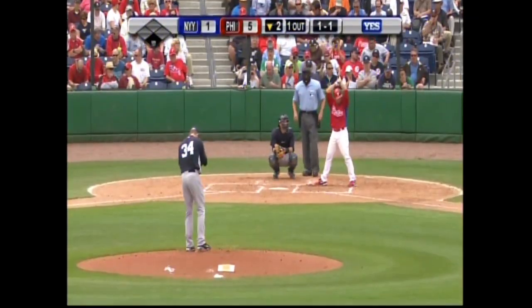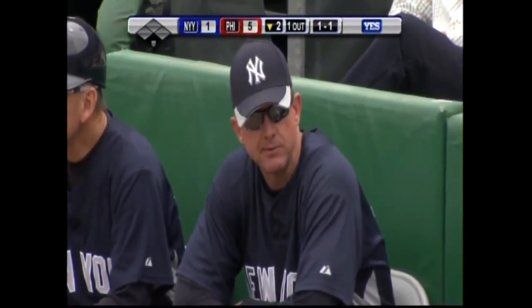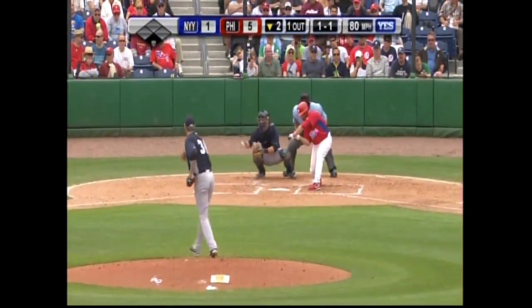And I think Jabba's numbers this spring are somewhat skewed. The first couple of times out, he was battling coming back from a flu, and that's when he really got hammered, those first couple of times out.